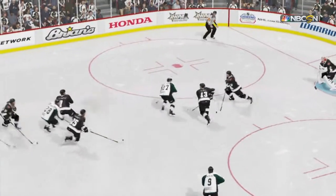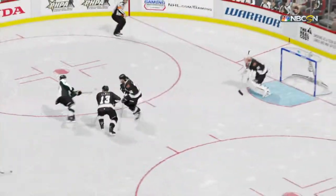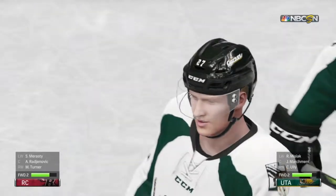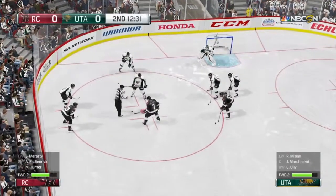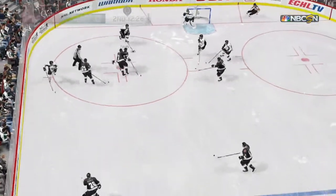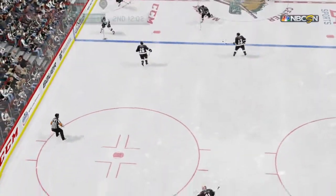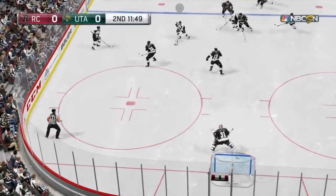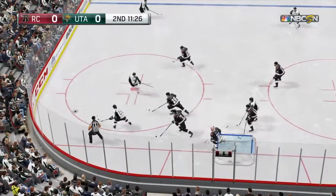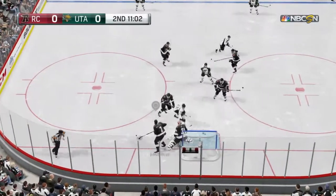You can't deliver the puck much better than that, but the goalie said no chance. That's an excellent save. Good job on the draw. Utah's in their own end, hoping to make a play to center. Fires. Good save there. A backhand shot.